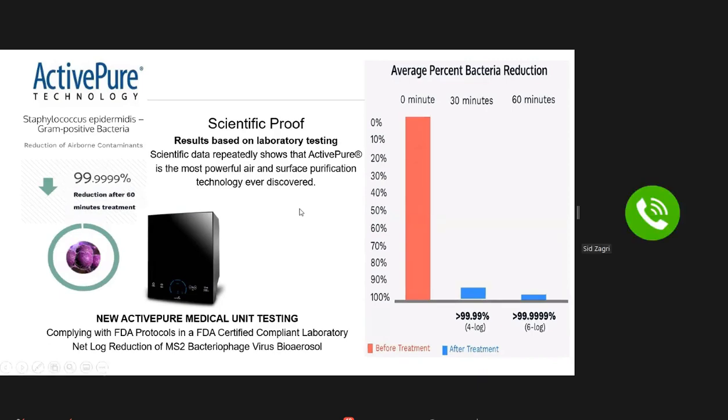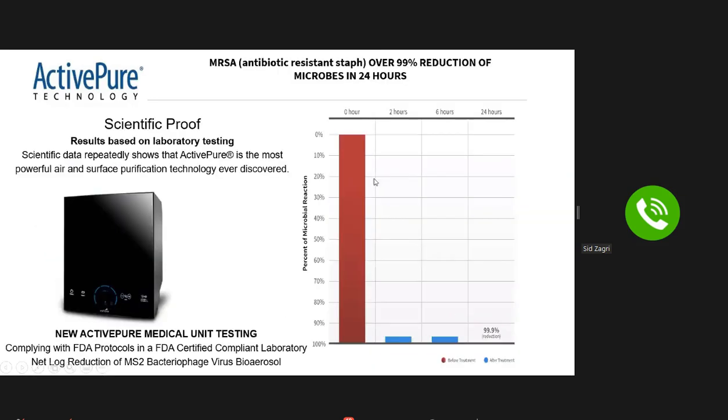This is showing the MRSA, which is antibiotic resistant staph, which I had when I lived in Hawaii. It was awful, a skin infection, and over a 24-hour period, it gets a 99.9% reduction. Very, very tough one, but we get it, and this is the one that the CDC says, you can get this, you can get anything. And so that's one of the reasons we tested it.